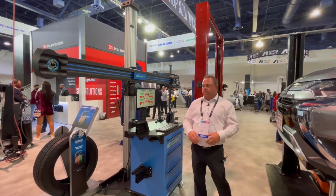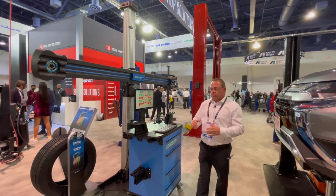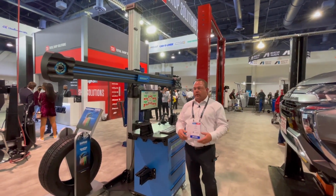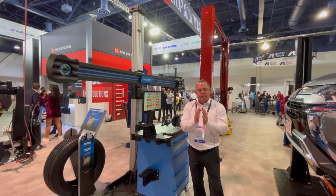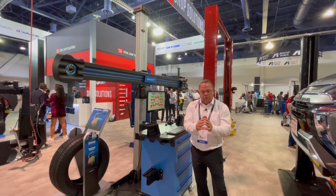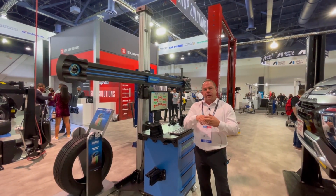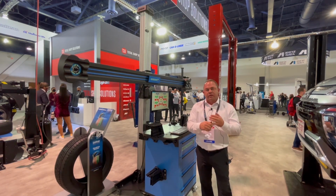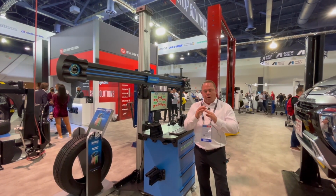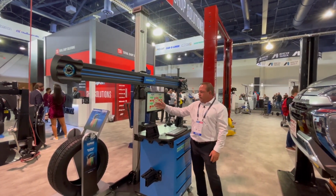So when we talk about the features that are packed into this machine, there are so many important features in there. It all depends on what type of shop you operate. Is it a collision shop? Is it a transmission shop? Are you an independent repair shop? Are you an automotive aftermarket accessory shop? All those types of shops and many more, there are features in here for every one of those.